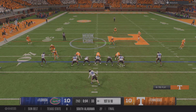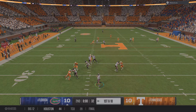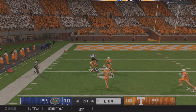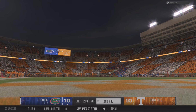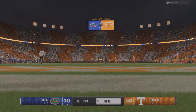The DB's backing off from the line now. On 1st and 10, looking to throw. Looking for a deep completion. And that falls incomplete as time runs out in the first half of play. And that will do it for the first half here. Kevin Connors now has our halftime update.